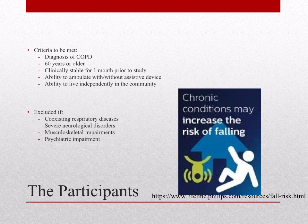So here's some of the criteria that had to be met to participate in the study. They had to be clinically stable for 1 month prior to the study, so no hospital admissions. The study was conducted in the older population, so 60 years or older, with a diagnosis of COPD. Participants were excluded if they had any type of diagnosis with asthma, dementia, osteoarthritis, or schizophrenia. They didn't want any of those conditions to interfere with measurements.